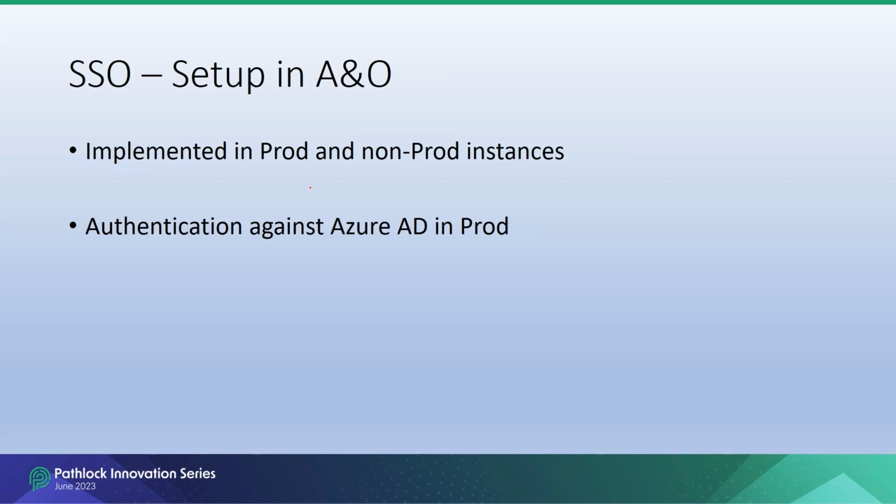This includes dev and UAT. What we found is this helps us in our testing and also to replicate issues we see in production. So if we need to replicate these issues in any other instance, apply the fix and test again, that is convenient for us. So we have gone ahead with that approach.